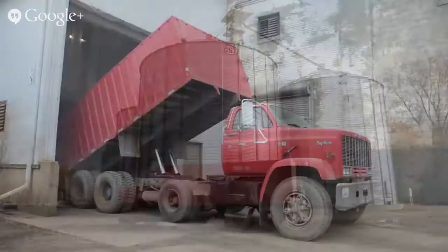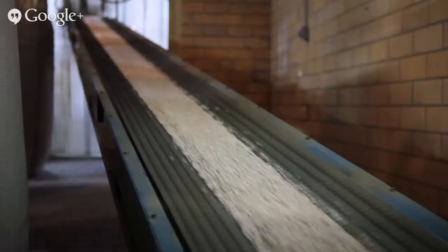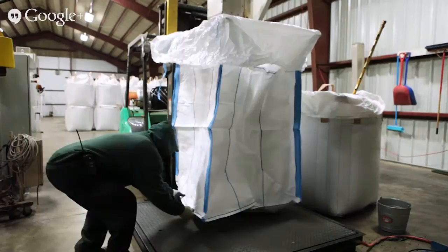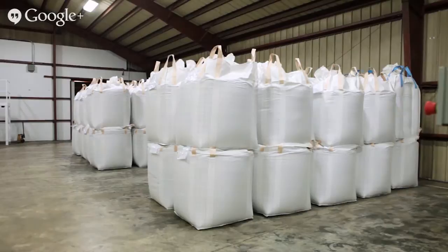The beans are unloaded and filtered to remove any dried leaves or twigs. Finally, they are put into one-ton bags like these. Now they are ready to be transported to the factory in Italy, where they will be cooked and the special tomato sauce will be added, turning them into yummy baked beans.